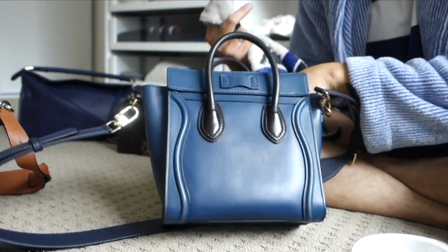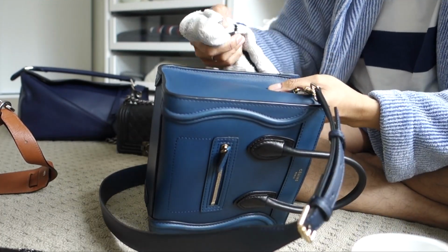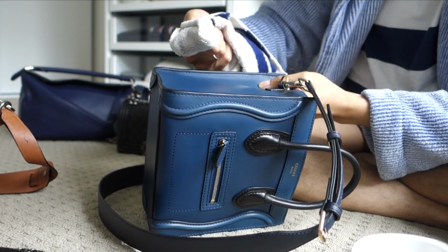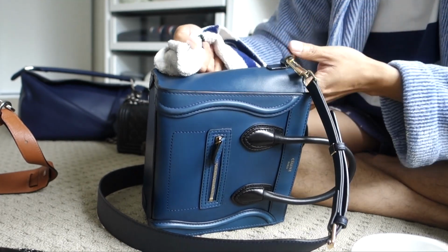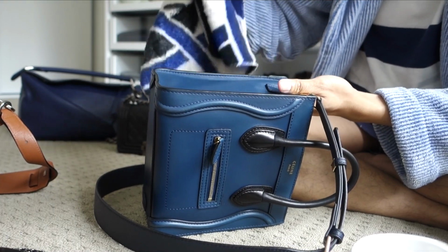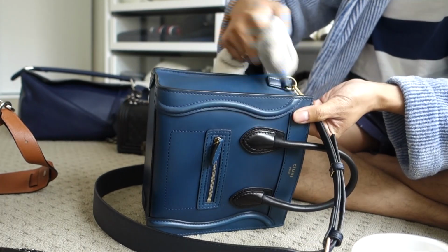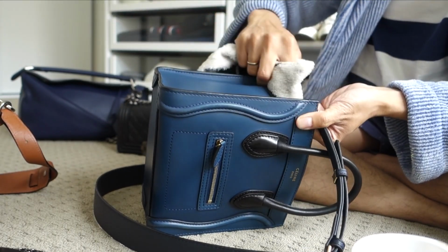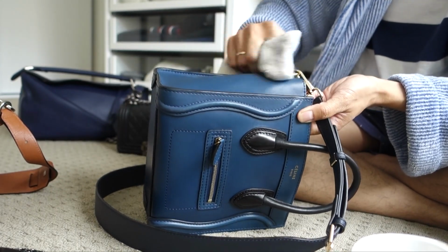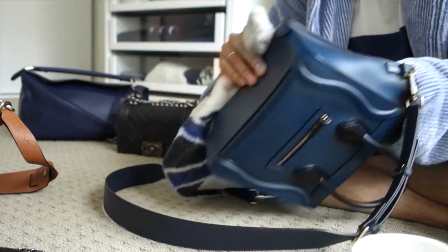And just a tip for you guys, some bags, the dye lifts a bit and it sticks onto the cloth. Be mindful of that because you don't want to transfer that onto your other bags. Just keep in mind, or rotate the towel or the cloth that you use to condition the bags, just to prevent any more accidents that we don't want.